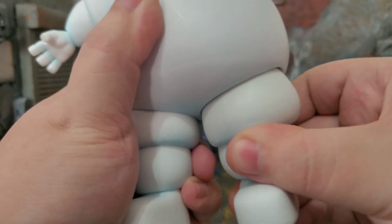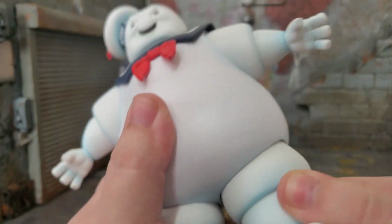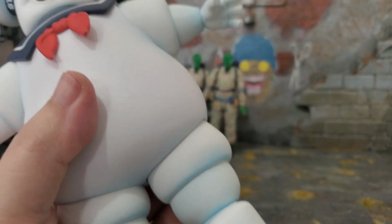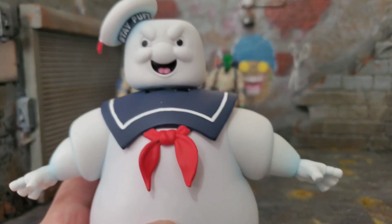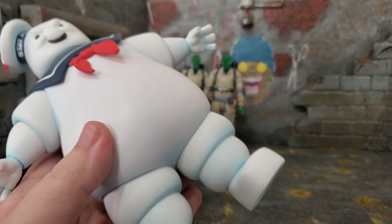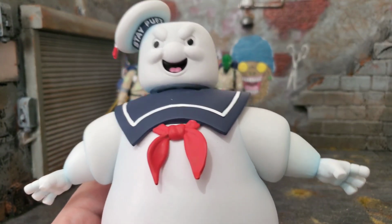All types of motion. You hear all that noise, listen to it. Oh yeah, make that noise. But his feet do move as well. So a lot more articulation than a lot of people probably would expect from a figure of Stay Puft Marshmallow Man. So hats off to Diamond Select for making another amazing Stay Puft.